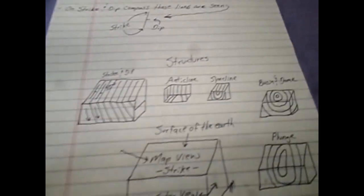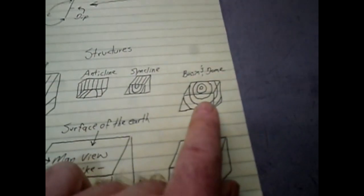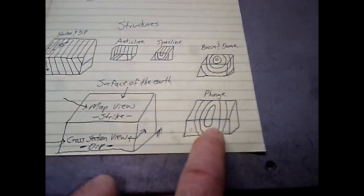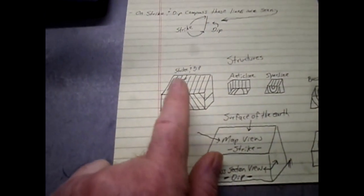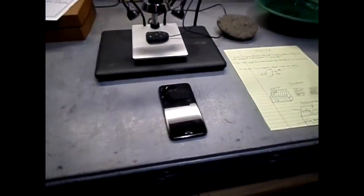So that's pretty interesting stuff. But other structures are anticline, syncline, basin and dome, and plunge. But strike and dip is the one that most prospectors are always looking into. Alright, get back to you in a minute here.